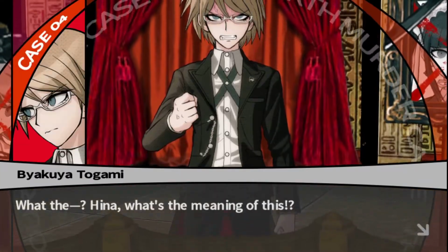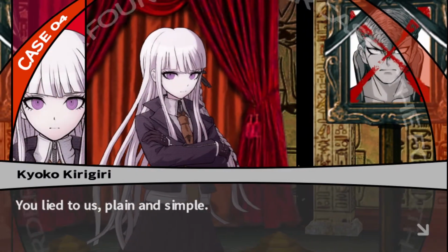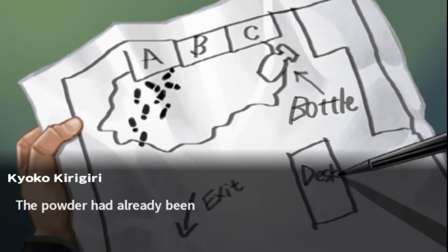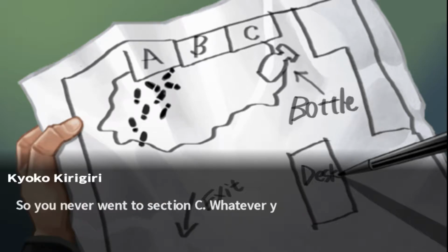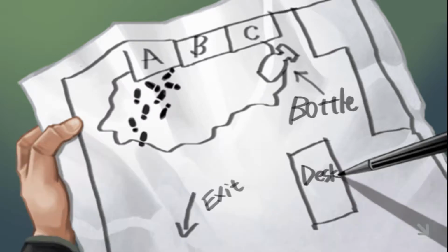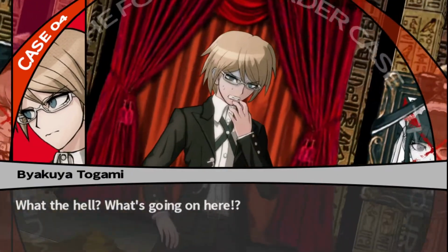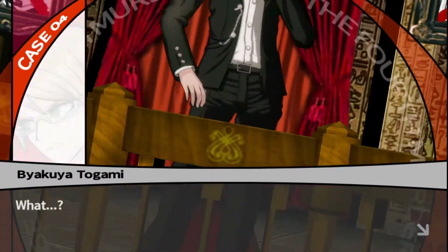What the? Hina, what's the meaning of this? Well... You lied to us. Plain and simple. If you look at the footprints, your movements in the chem lab are obvious. The powder had already been spilled when you came in, and you went straight to section A. So you never went to section C. Whatever you did there, it only involved section A. Well, you see... What the hell? What's going on here? And the footprints aren't the only problem with her account.